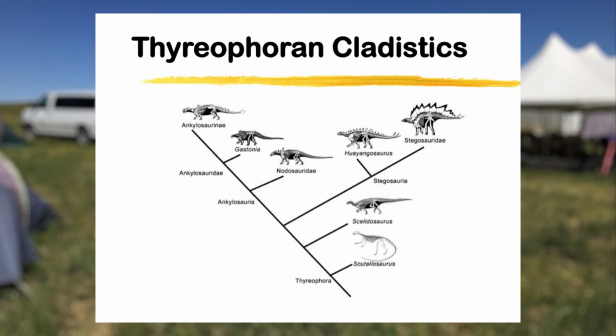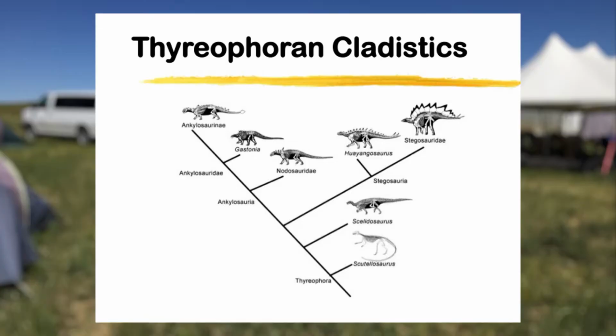And notice, like the other so-called primitive dinosaurs, what are they doing? They're walking around on 2 legs. So since when is walking bipedally primitive? Good question. As you go on up the tree here, you see a division between the Stegosauridae and the Ankylosauridae over here that lead to the Ankylosaur, the Notosaurs in Gastonia, and the Ankylosaur. So Stegosaurus on one branch, Ankylosaurus on the other.